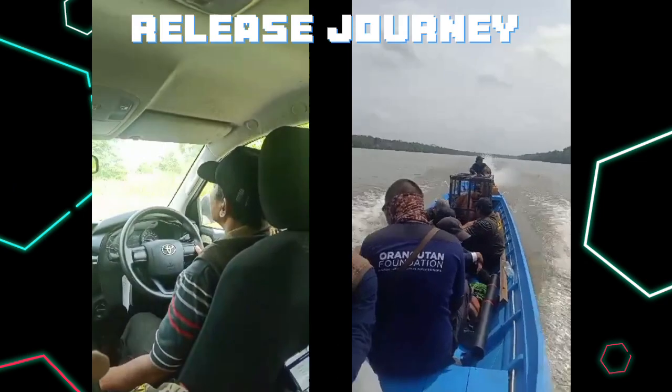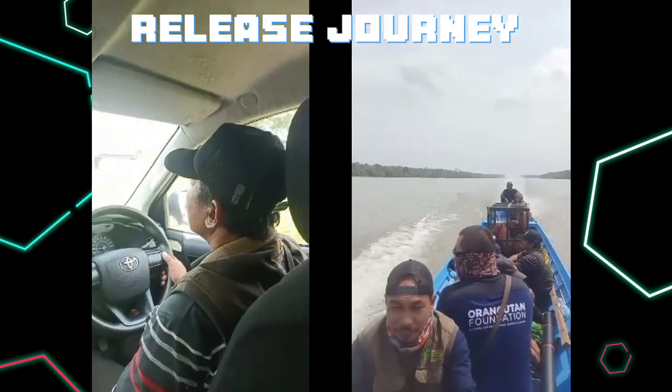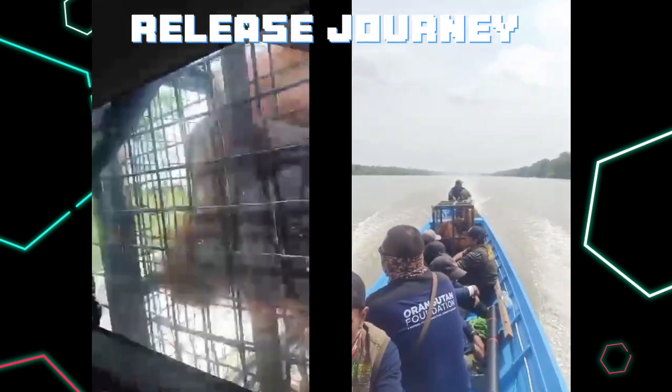This large orangutan has been checked for fidelity, and all of its body organs have been confirmed to be healthy and ready to be released into the Lamandau Wildlife Reserve.